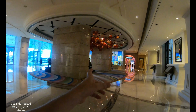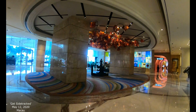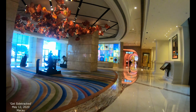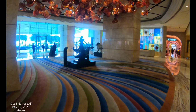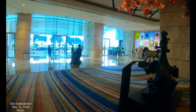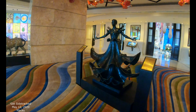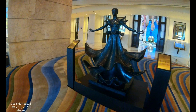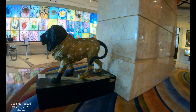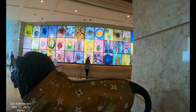Okay, this is the lobby. I filmed in here a long time ago, and there's more stuff to film, but you can kind of see. Well, I guess you would like to see this stuff, so I should go through some of it. This is our entrance statue. And here are our lions, and there's our front desk right there.